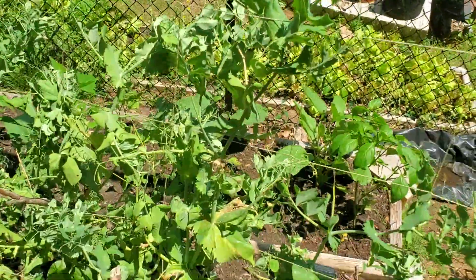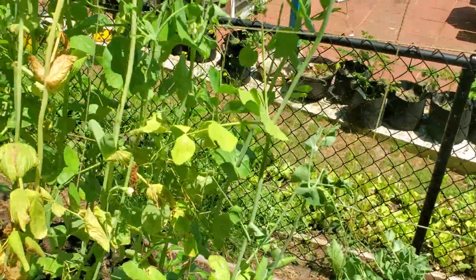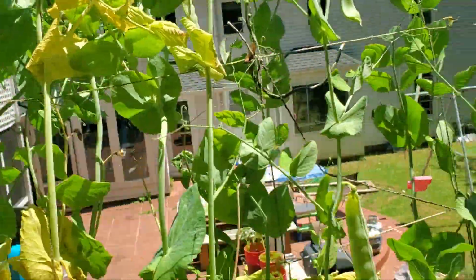And here are my peas. We're getting past pea season here, so they're starting to dry up, and I'm letting them kind of go to seed.